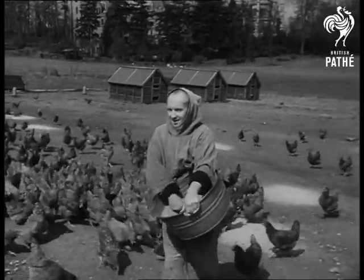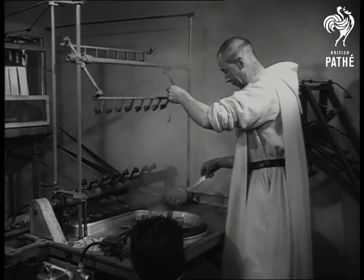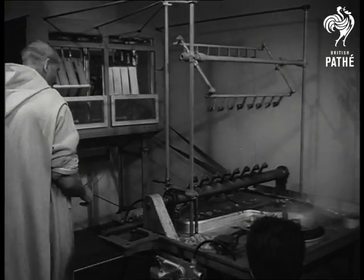Dom Martin looks after the poultry. Dom is the name for a choir monk. St. Michael's has its own important silk industry, and material from here has been used to make robes for the Queen. Dom Edmund is spinning the fine silk thread from the cocoons.